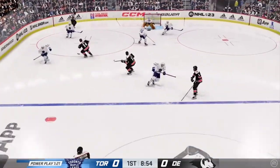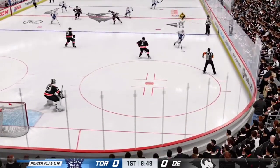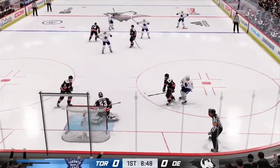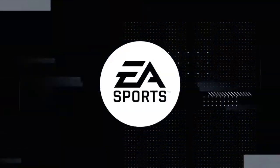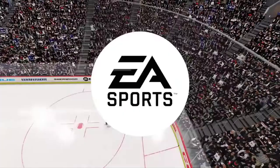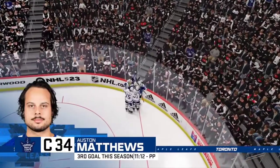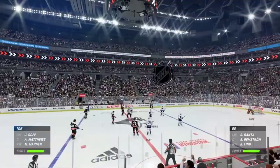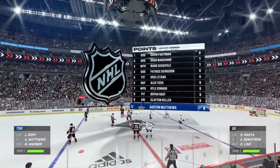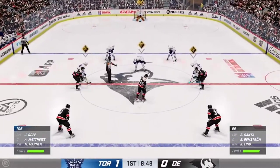Toronto's got the puck behind the net. Takes the feed. Toronto's on the attack. Whoa! Scores! And they put the power in power play. Toronto's effort pays off with a 1-0 lead. And now it has to be relentless. Just because you're up by one doesn't mean you sit back.